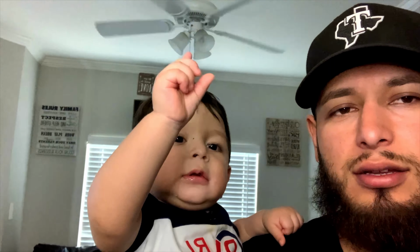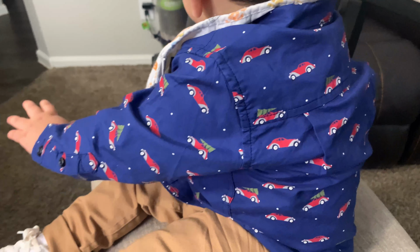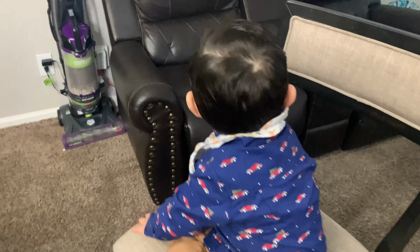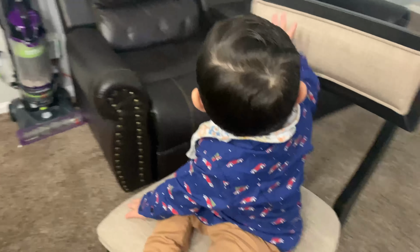All right, guys, so this is what Josiah's outfit looks like. I had chosen the pants, and I was gonna put a regular white t-shirt on, but my wife decided to put this shirt on. It's like a little car with the little Christmas tree on top. She said for us to put that on him since we are going Christmas shopping and it's to get in the holiday spirit.